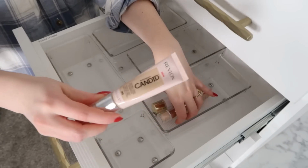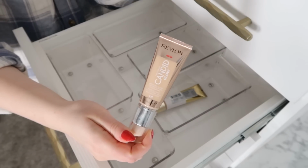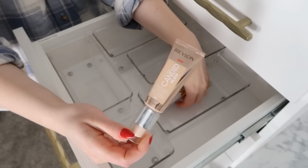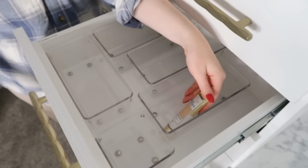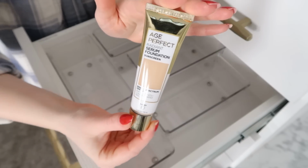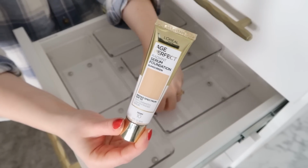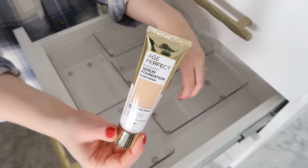Oh, this is another Revlon one I'm gonna get rid of. This is the Revlon Candid Glow Foundation. I actually don't remember how I feel about this, and I know this is newer to me, so I am gonna keep this one just to give it another shot. And last but not least, we've got this L'Oreal Age Perfect Radiant Serum Foundation. I remember really actually liking this, but it's been a while because it was buried in the pile of foundations, so I'm gonna keep this one and hopefully try it again soon.